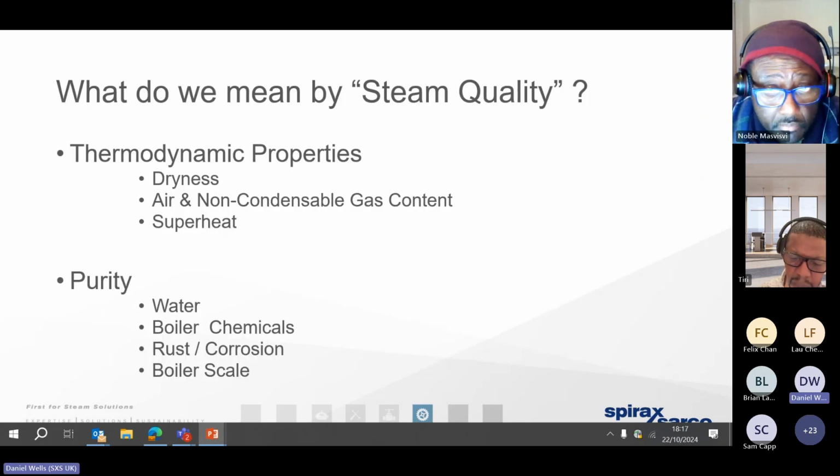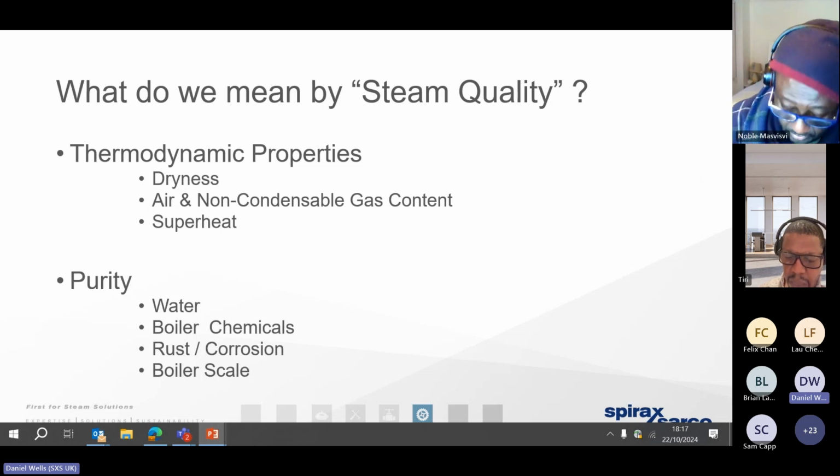So this terminology that we want to address, whenever we're talking to a client that's operating within the food, beverage, maybe even the pharmaceutical and potentially the healthcare sector, the terminology that is commonly used is steam quality.